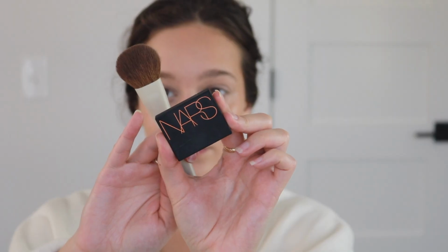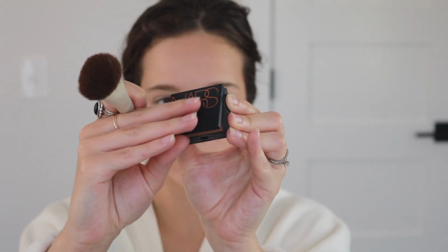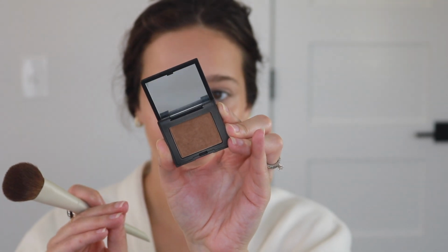This is a smaller size, but I mean, it's going to take me forever to go through this. It's definitely a little bit of a deep shade, but again, I really like when something shows up on my face and gives me that bronzy look. This gives you such a beautiful bronzy summer glow. It's not completely matte, but it also isn't shimmery. It just has a little bit of a really pretty bronzy sheen in there that looks so gorgeous on the skin. So I do really, really like this one for when I want to go for a powder bronzer.